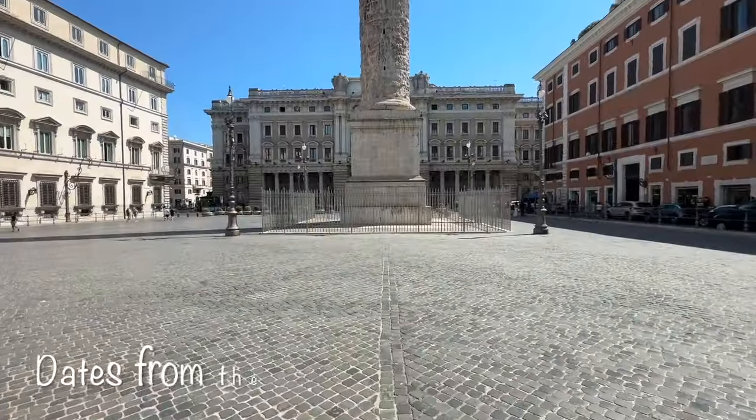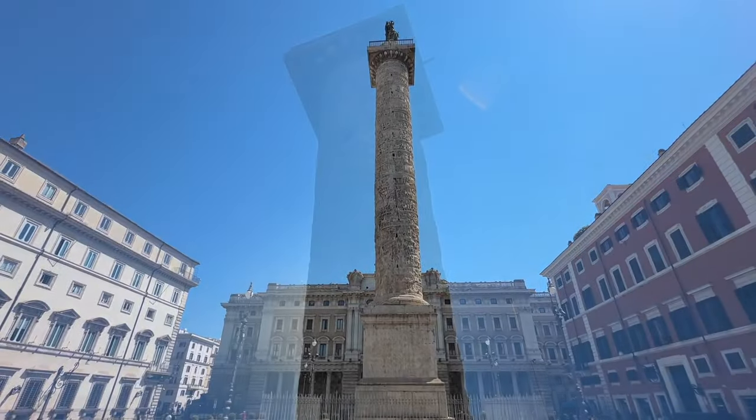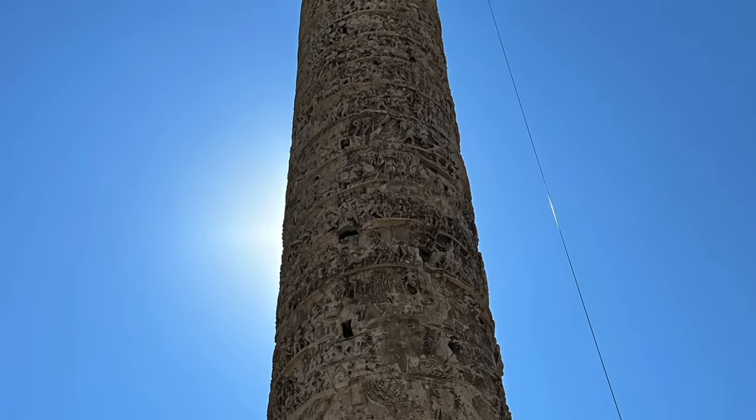We also saw the column of Marcus Aurelius located in Piazza Colonia, and this is a striking monument celebrating the emperor's military victories.